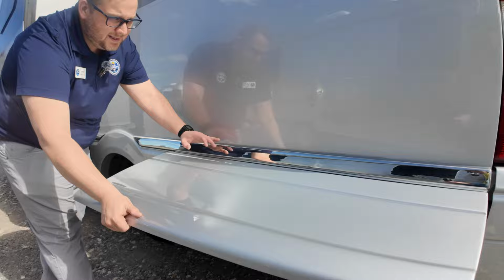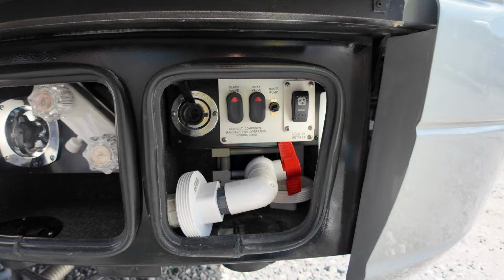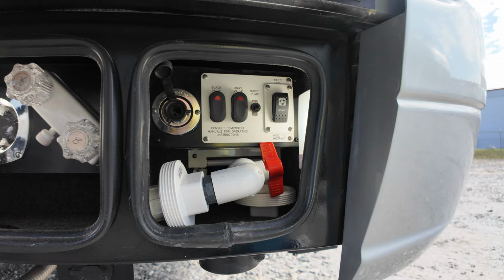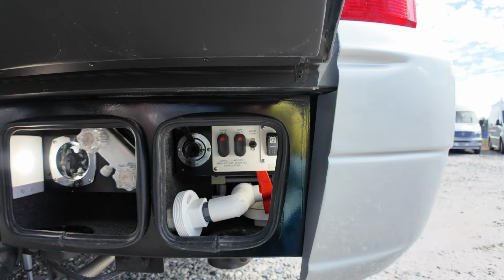Now this is what we call the wet bay. This is a macerator pump system. There's not a traditional black tank in the sense that you just pull a black valve and everything goes out. What you have here is a macerator pump. Think of a garbage disposal. It's going to chop it all up and then pump it out of that really small hose. And if Laura will let me get in there, I'll pull that out.